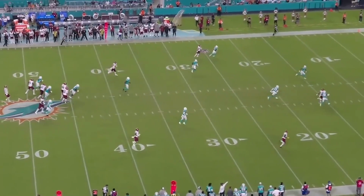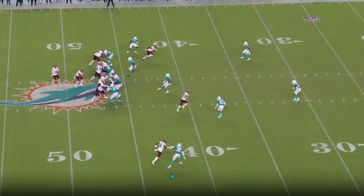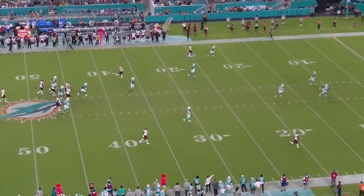Guy breaks across the middle. Don't allow any separation. Go up. Play it. Perfect timing at the catch point. Duck just looked so comfortable, like play after play. It was really, really encouraging to watch. Definitely was my favorite UDFA to watch, I think, on a weekly basis.